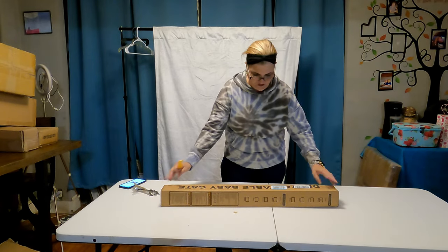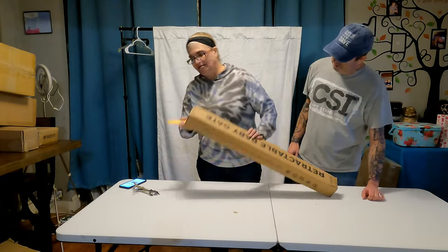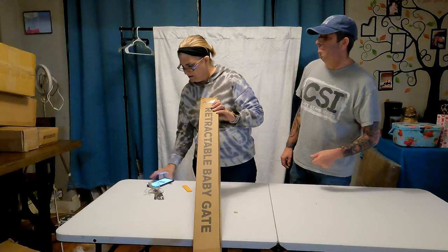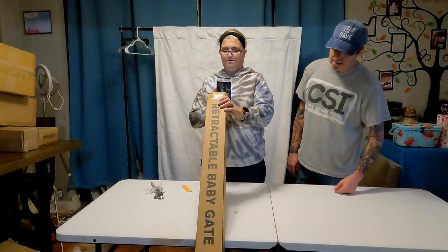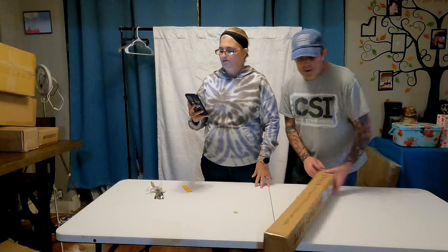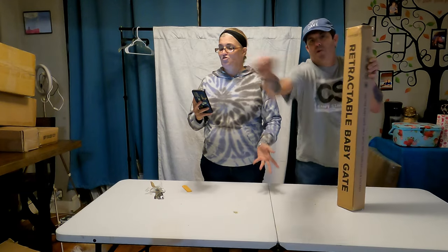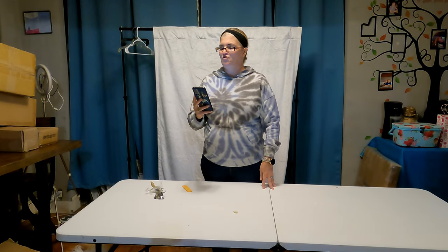Okay, this says what it is right on it, so I am not going to take it out because it's a retractable baby gate. That's not a mystery box. And it's white. And I'm just trying to see if it's got... Here, it's got: use the baby gate only with the toddler lock. Retractable baby gate. Mommy cozy mesh baby gate or dog gate. 33 inches tall, extends up to 55 inches wide.